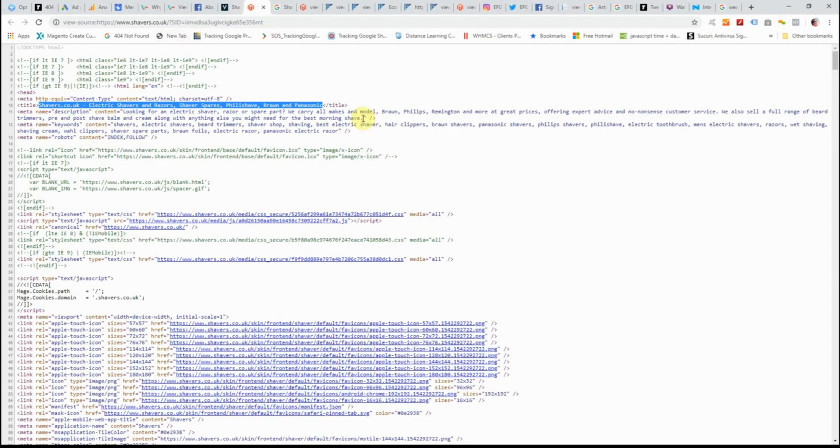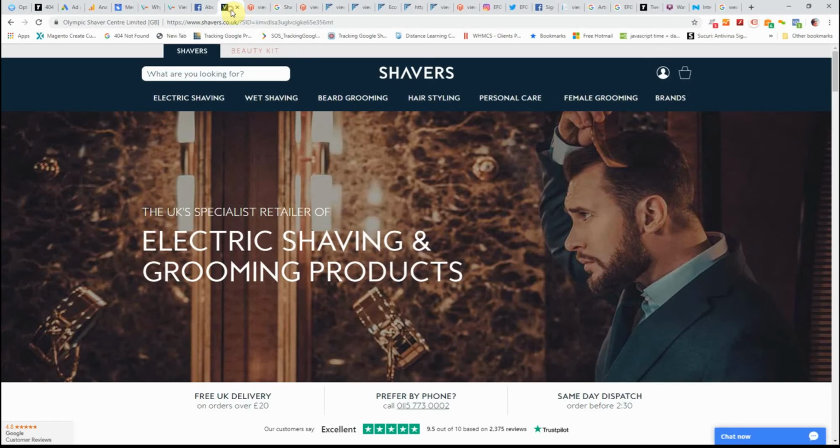So if we just go back and, let's say, for instance, we pick up Panasonic shavers. Let's just pick that one key phrase up. And then we go back to the page itself, Control F, Control V. We're looking for Panasonic shavers, and there's no mention of it on the page. So they're asking Google to catalogue Panasonic shavers for this page when this page doesn't even mention Panasonic shavers.